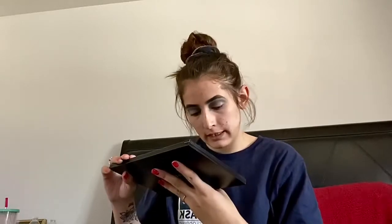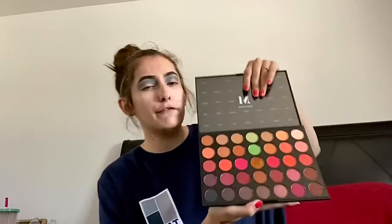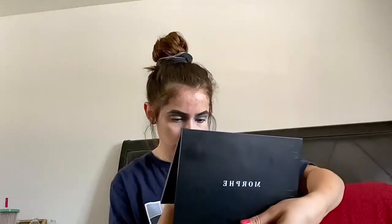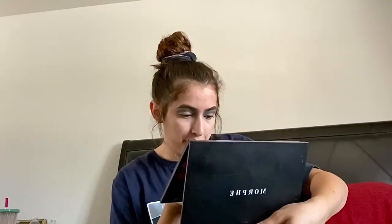I'm gonna use my Morphe palette. Not this one, I'm gonna use this Morphe palette. It is my brand new one. It is the 3503, the Brights palette. I think it was called Fierce or something like that. Does it say it back here? Fierce by Nate.